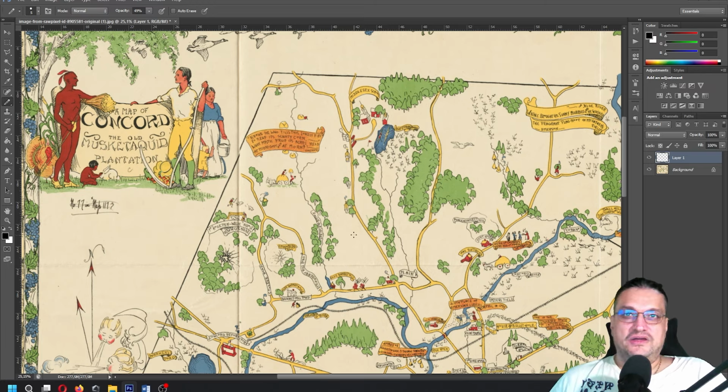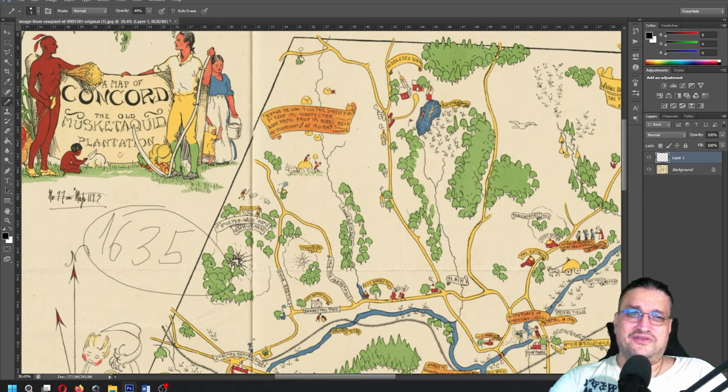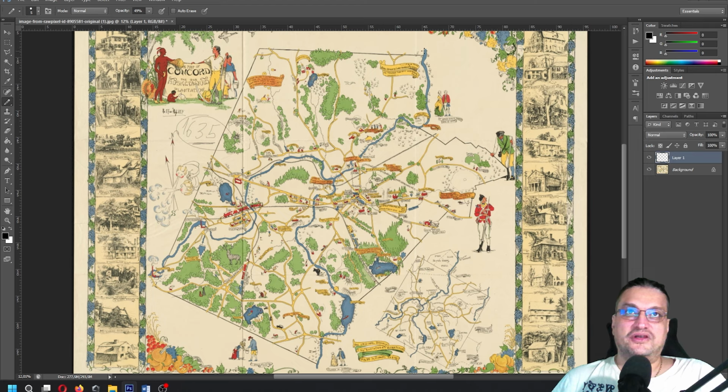Right. Well, this was established in 1635. It's somehow tricky to write down with the mouse instead of a pen. So this Concord settlement was established in 1635 by Rev. Peter and Simon Willard. They obtained this land from the indigenous people. I can see it's this land here. Those people were part of the Massachusetts tribe. So the indigenous people were the Massachusetts tribe.